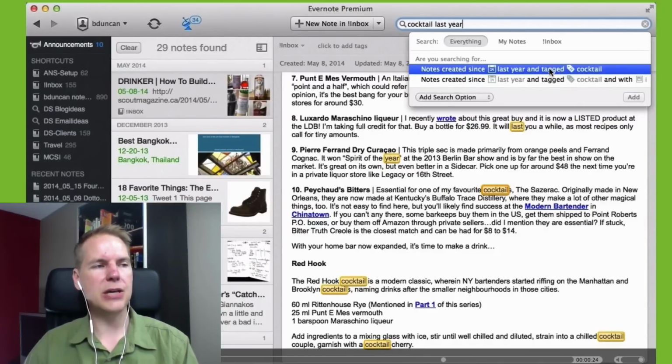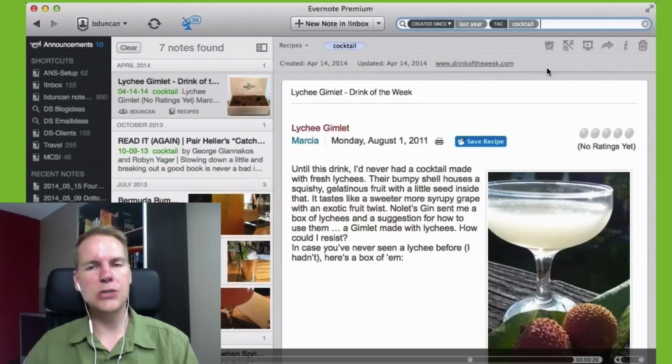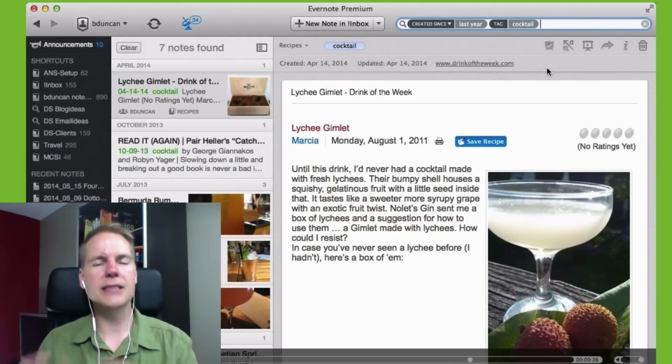And created since the last year. And it's automatically doing that. So we don't have to mess around with that weird date syntax. It does it for us.